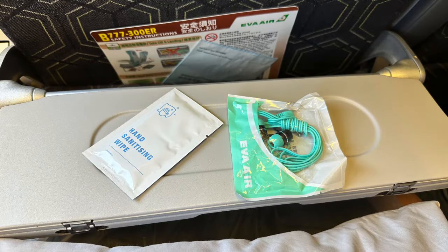In addition, there's also a pair of earbuds and hand sanitizing wipes, which are present at your seat. Nice that they also included these in your seat instead of handing it out to you. I'll go over the sound quality for the earbuds later.